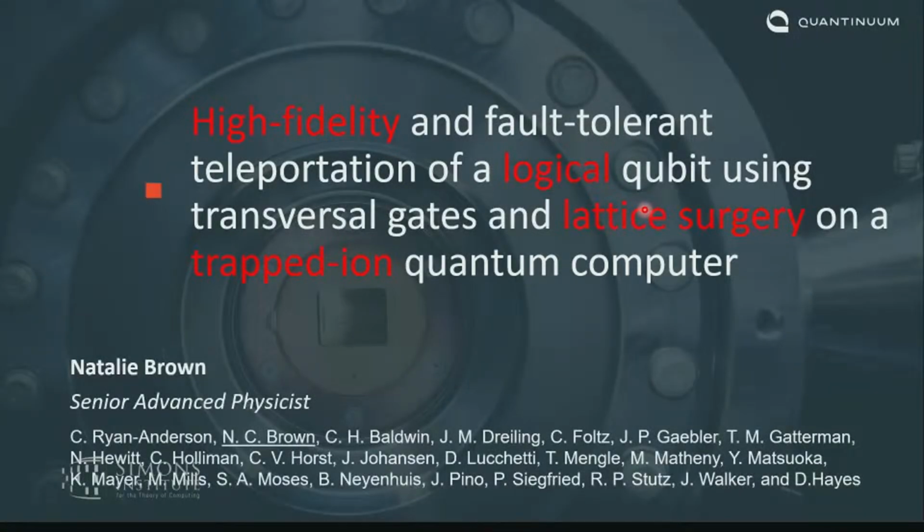Right, then it's a great pleasure to have for our last talk in this afternoon session, Natalie Brown from Quantinuum. That was high-fidelity fault-tolerant teleportation of logical qubits, transversal gates, lattice surgery on a trapped ion quantum computer. Many of the words you heard yesterday, so this sounds like error correction. It probably has to do with that, but it probably also fits perfectly into the benchmarking session. So please go ahead, Natalie.